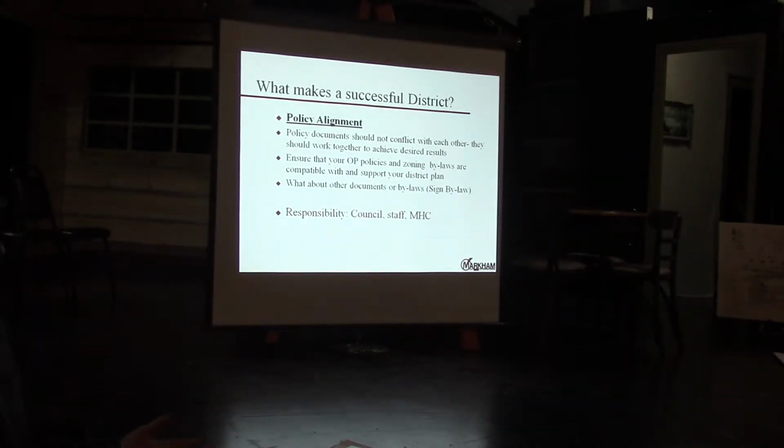Policy alignment is also very important. You say, well, what is policy alignment? That means your policy documents outside of the sphere of the Heritage District Plan should not conflict with each other. They should work together to achieve your desired results. So you have to ensure that your official plan policies, or if there's a secondary plan, or your zoning bylaws are compatible with and support your Heritage District Plan. Does your sign bylaw support your Heritage District Plan? Are there other bylaws in your municipality that are conflicting with it?